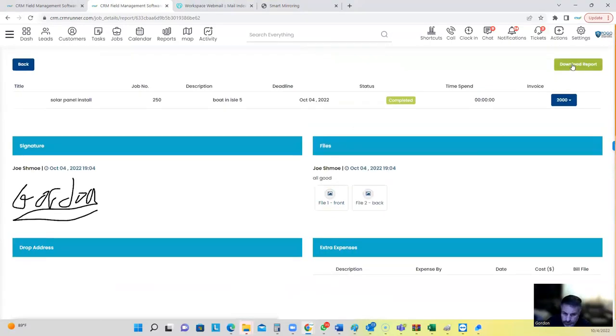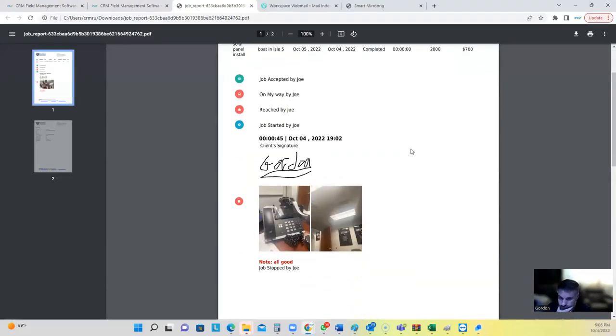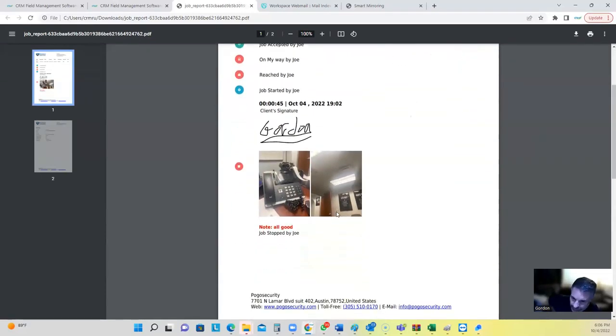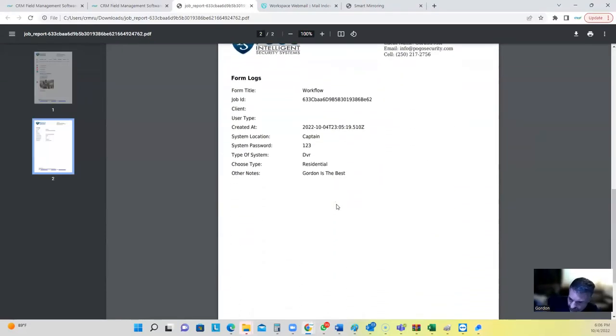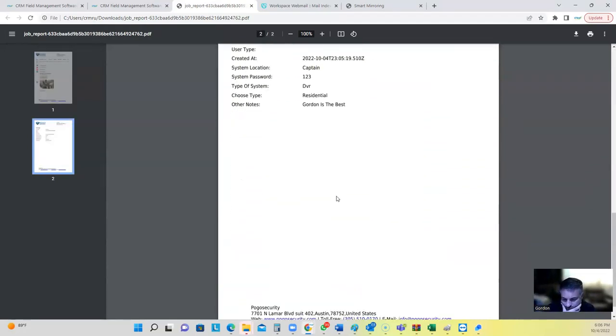If I need some other proof, I can click here and download a PDF. I hope I'm not giving you a headache from all this. No, that's good. And on some jobs I charge travel time, it just depends. And then here you have the full-blown report of what I did for you, if the client wants this for his records.